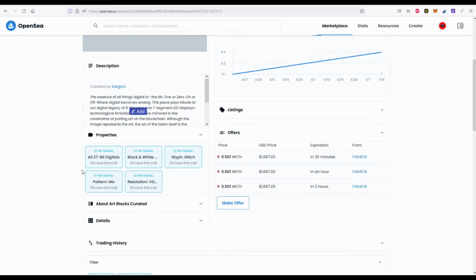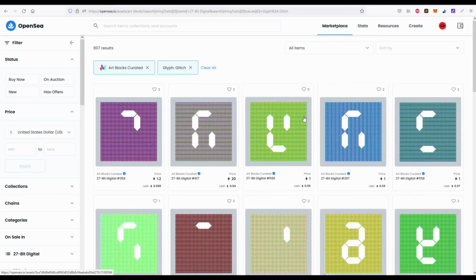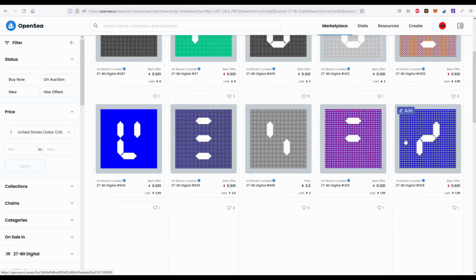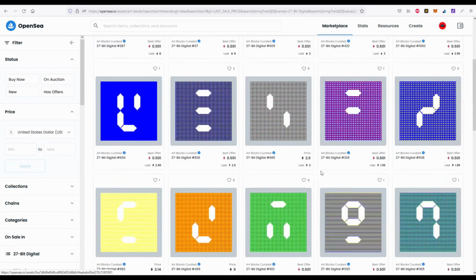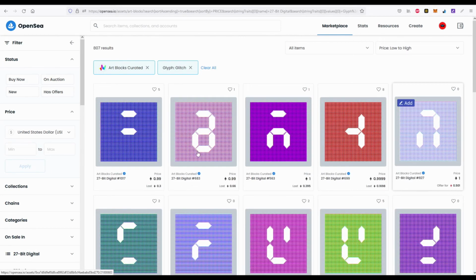Go to properties, and then you can look at different reasons. Well, this has got a 2% glitch. Then you can either click on it and look at the other ones, and this gives you more of an idea. You can always go low to high or highest last sale with the glitch that has 2% of buys. And a lot of these things are being offered. Some of them are in the range of 3 ETH, 1 ETH. So if this is something you want to purchase, don't just go here and do the exact same thing, but click buy, look into it.